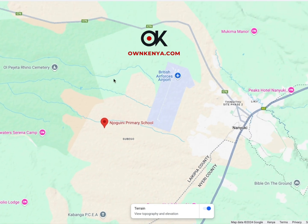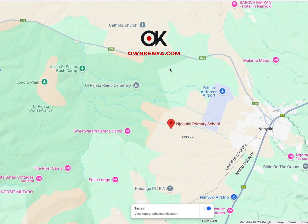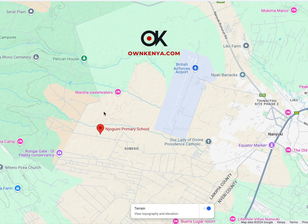You see all this? All this is KDF land. And British Air Forces is within KDF, and our Air Forces as well. So if you look at this, they have a large chunk of land. And this is Olpajeta, this darker green one there. So what does that tell you? Look at Njoguini and how much land there is available in this Njoguini area. Not that much. Which is why land prices have been going up, because there's less land available for sale in this area.